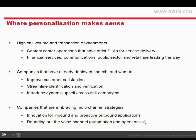Personalization also makes sense for companies that are adept in speech and have already deployed the technology. Now, if these companies want to bolster their speech investments, improve customer sat, streamline identification and verification, and also introduce more successful dynamic upsell and cross-sell campaigns to callers, they should consider personalization.